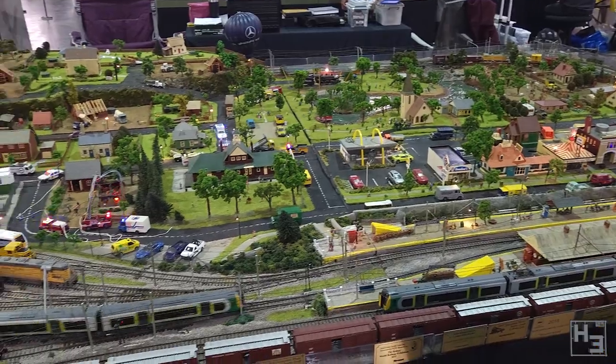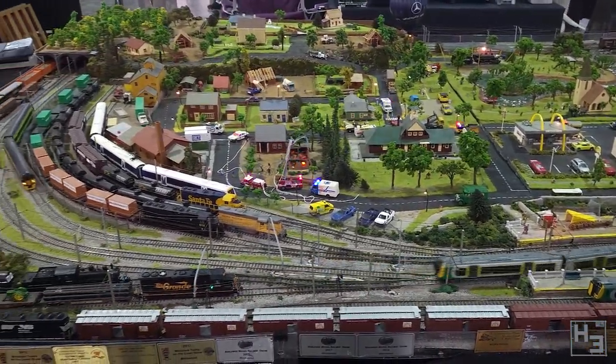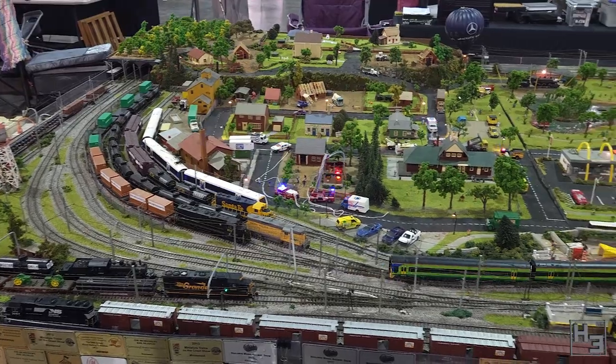Here's another one with a lot of stuff going on. I think the use of lights on this one is really cool. There does seem to be more than the usual amount of emergencies happening in this town, but the flashing lights are fun.